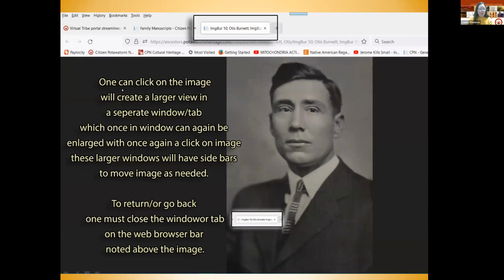And I think I spoke about this, once you get to the page, you can click on that image and you'll get a larger image of the document in a separate window with its own tab. You can see the tab up here, and this will be the picture. You can also click on the picture once you get it in the single tab to make it larger. Sometimes it's really nice to have that when you're reading a document. You have the sidebars where you can do it.